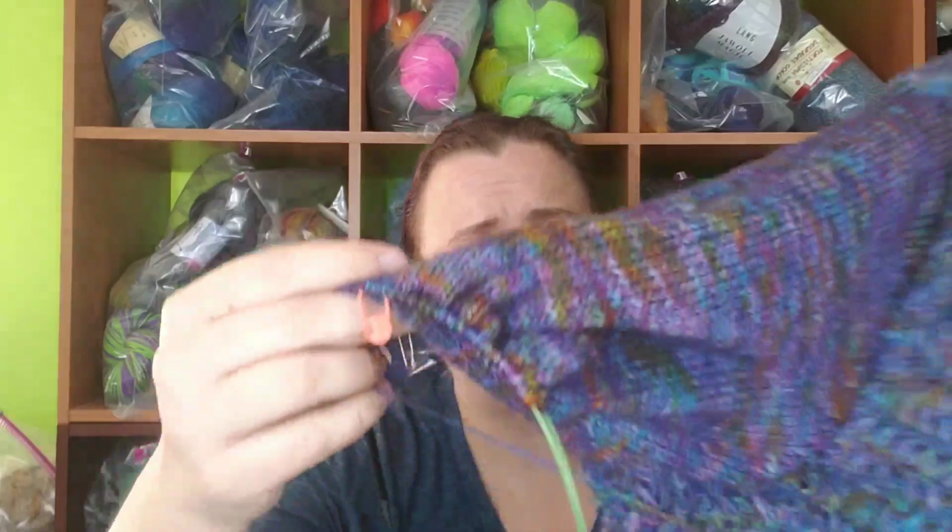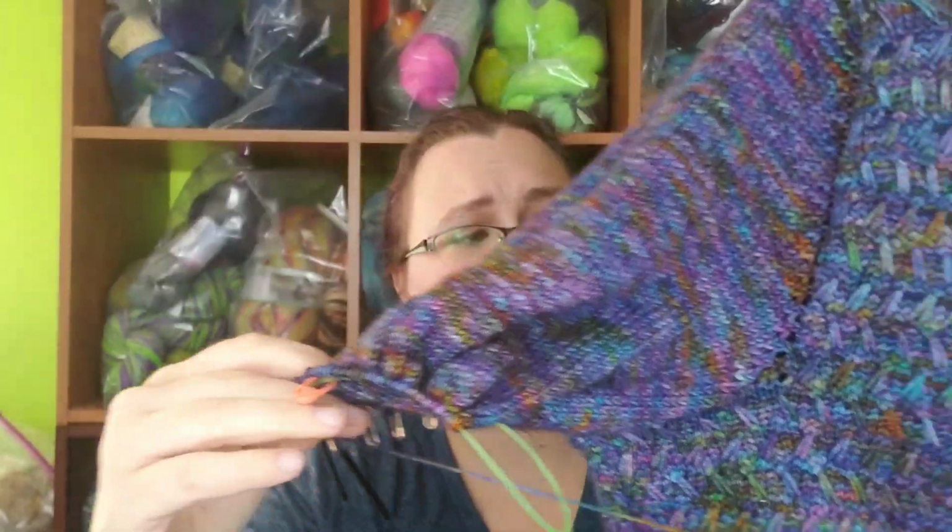But I'm also not going to rip it back because I got too much effort into this, and you know, this was one season of Ray Donovan, the TV show that we've been watching right now on DVD. So I'm not going to rip it back. The sleeves, I think, have to get to 14 or 15 inches. So I've got quite a ways to go.